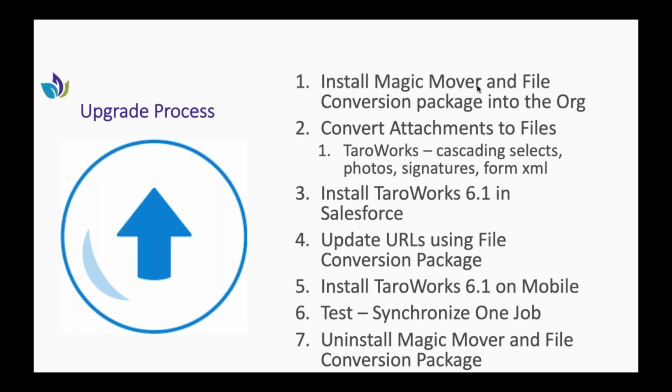Then we will install the TaroWorks 6.1 managed package in Salesforce. We will then use the TaroWorks file conversion package to update the URLs from pointing at the source attachments to the newly created Salesforce files. We'll then install the TaroWorks 6.1 APK on a mobile device, and synchronize one job into Salesforce to make sure that the upgrade process has been successful. And then we'll uninstall Magic Mover and the TaroWorks file conversion package from the org.